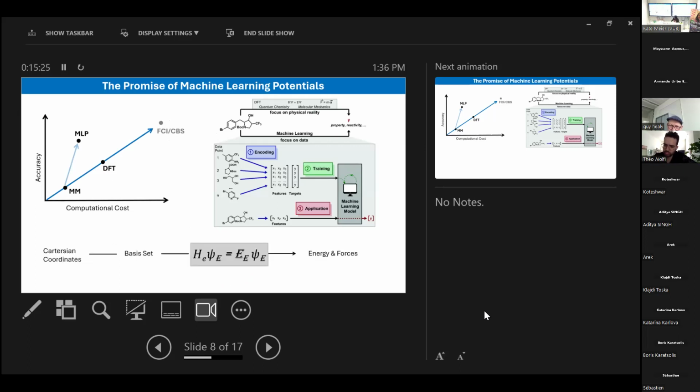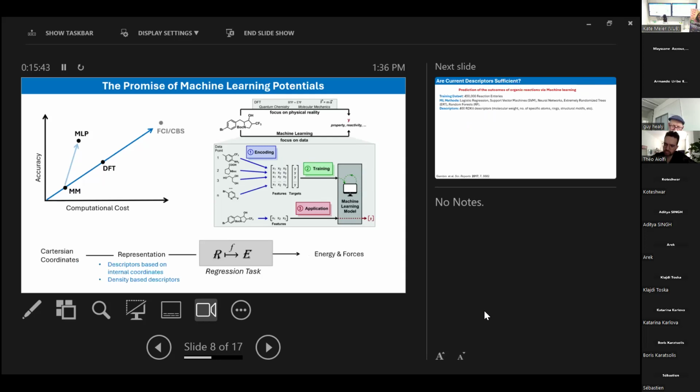So what we do here is, in the traditional DFT-based methods, we start with the Cartesian coordinates, provide the basis set, and solve the Schrödinger wave equation, which will give you the final energy and the forces. But with the machine learning potentials, the process is a bit different. Here, instead of the basis set, you talk about the representations, which are basically the descriptors, generally based on your internal coordinates or density-based descriptors. Then you feed it to a regression task, where you can use any of the available machine learning models, like neural networks or a kernel-type approach. And then you finally end up with your energies and forces.